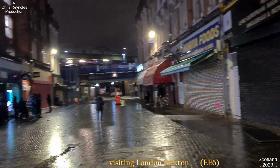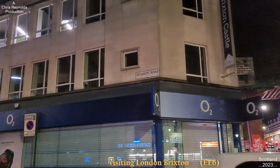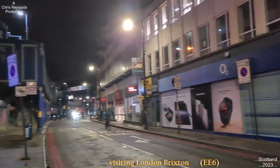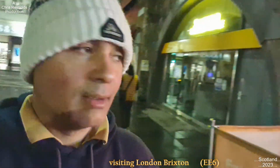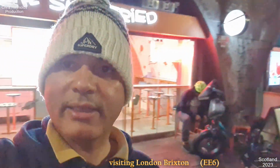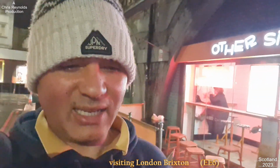So it's the other end of Electric Avenue. So we're going to go in there for a bite to eat. I'm going to try one of these on-street food takeaways. Well, there's a sitting-in area as well, so I'm going to go there. I'm not going to go to the ones that I've been to before, like KFC and all that. I've done all that, so I want to try something different, something I've not done before.